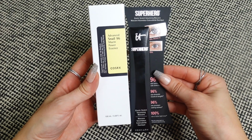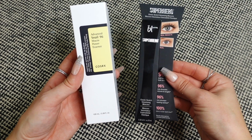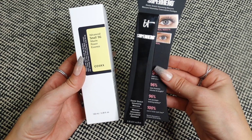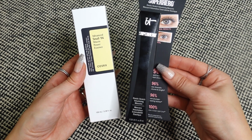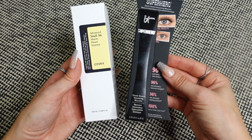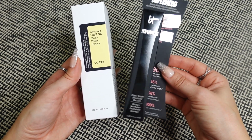These two products are repurchases. This is IT Cosmetics Superhero Mascara. This is probably my third one in the last year and a half. I'm starting to think that this may be one of my top favorite mascaras. It gives me volume, it gives me a little bit of length, it doesn't smudge on me. Ulta had their mascara summer sale and I picked it up, even though I have few mascaras in my stash currently, but I couldn't pass on this.